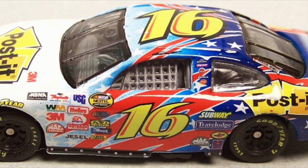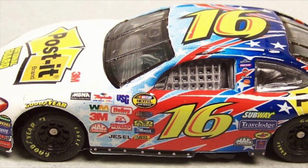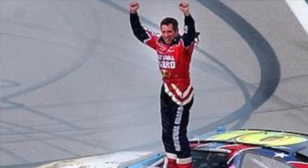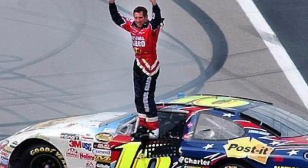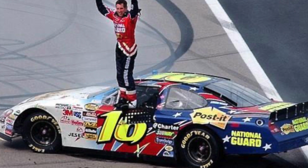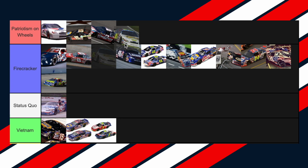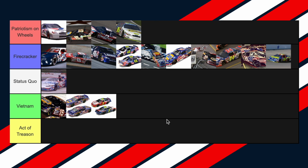And then finally you have that neon yellow that makes it a standout element for this Ford Taurus. I'm telling ya, every time Greg Biffle had to drive this car, he must have felt an extra sense of pride with this paint scheme. I've got to put this one in the Patriotism on Wheels tier, as it's one of the better looking paint schemes here of the 2000s.